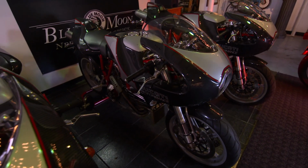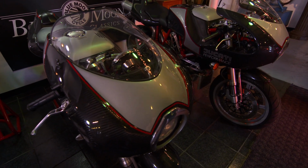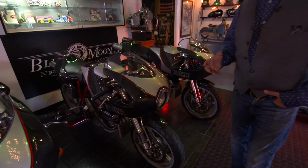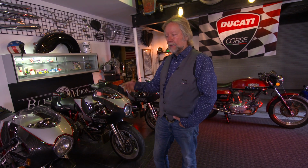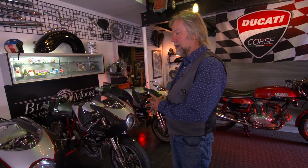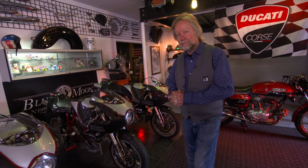These motorcycles were all numbered. They all came with a commemorative plaque and a t-shirt and a cover. We have the plaques, we have the t-shirts. I don't know if we have all the covers, but each one is different, and every one is priced accordingly. So this is the 900 MH Ducati from 2002.